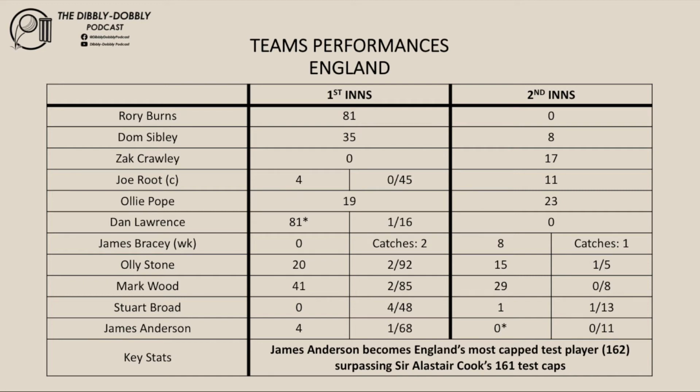The partnerships from the lower order in this Test match were as follows. In the first innings, it was Stone and Lawrence for the 7th wicket. They added 47 together. Also in the first innings, Wood and Lawrence for the 8th wicket added 66. And for the second innings, Wood and Stone added 44 for the 8th wicket. So it just shows that England's lower order got most of the runs and their top order and middle order batted poorly in this Test match.